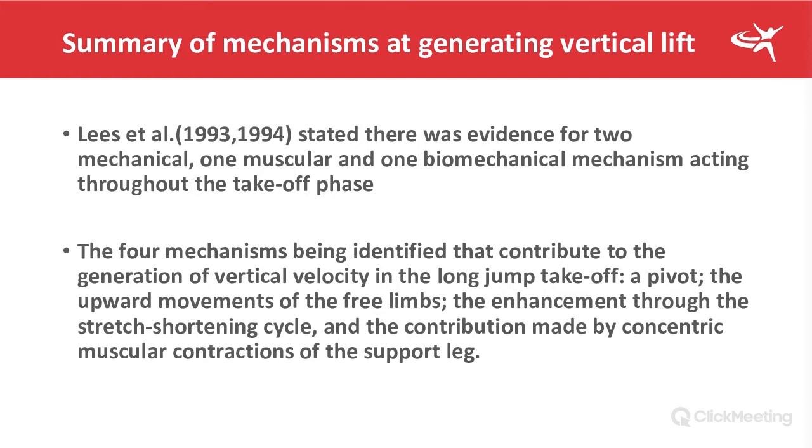So in terms of the takeoff, there's a number of mechanisms that are happening that we need to consider. The reason we need to consider that is it has an implication on how we coach it, but also how we condition the athlete for the jump. So Lees and colleagues, and this is old research, and again, the biomechanics really haven't changed since then, stated that there was evidence for two mechanical, a muscular, and a biomechanical mechanism that acts through that takeoff phase.